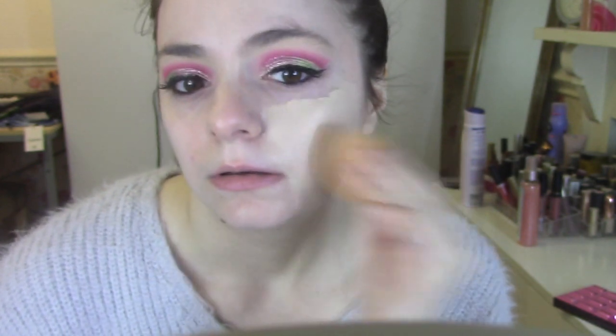I would say the undertones are probably more neutral. Yeah, I'd say they're neutral, these undertones. Maybe leaning more towards warm than pink. It's definitely not pink, which is good. We don't like pink around here.